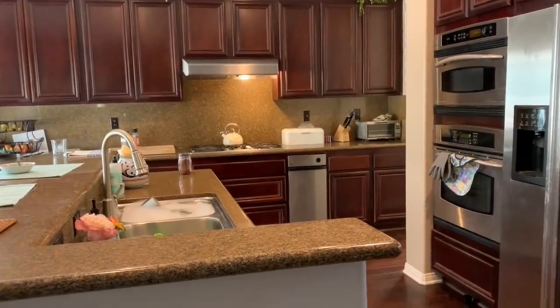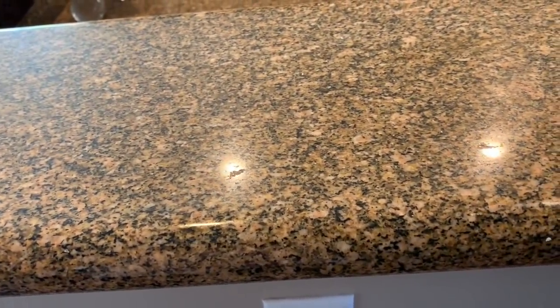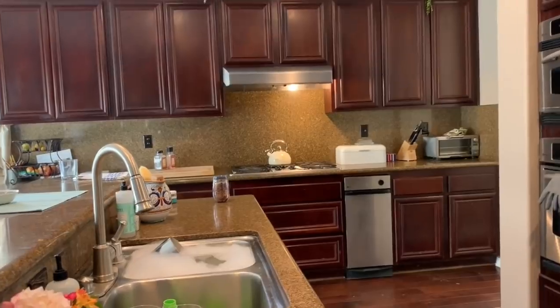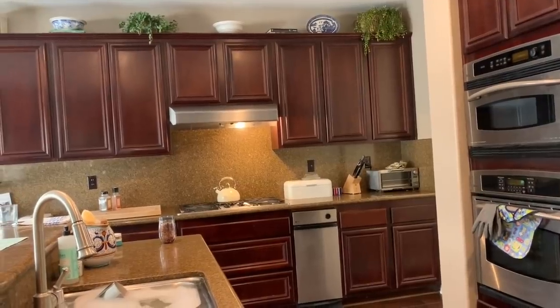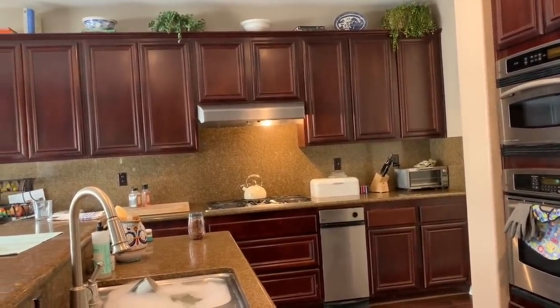So let's step back in time right now, and you can see what it looked like before. Okay, this is the before. You've all seen my kitchen before. It has this black and brown granite, which I'm just not a fan of. It's not my style. I don't like it. I do like the cabinets, but what we're going to be doing to save money is to just resurface the cabinets and give them new doors.